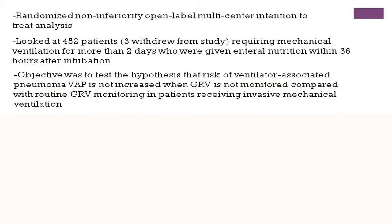And the objective was to test the hypothesis that if we don't monitor GRVs, will the risk of ventilator-associated pneumonia go up?